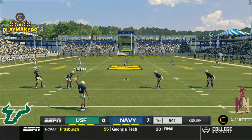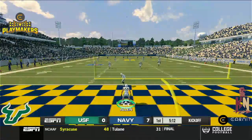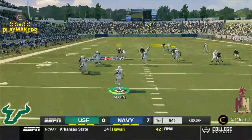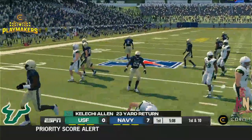Howell has his kick team lined up, and he is set to kick this one off. He just drills this one. He's to the 10. He gets out to about the 18-yard line.